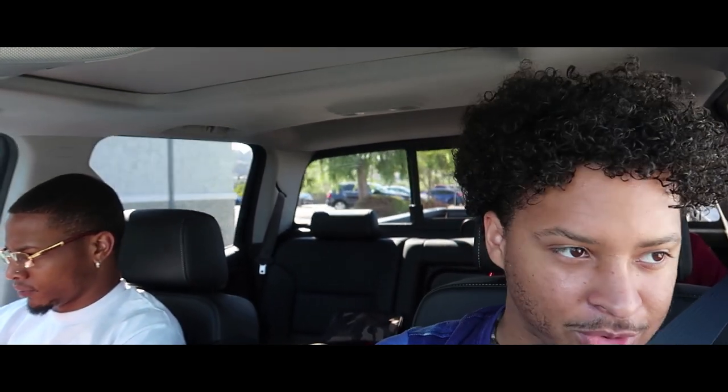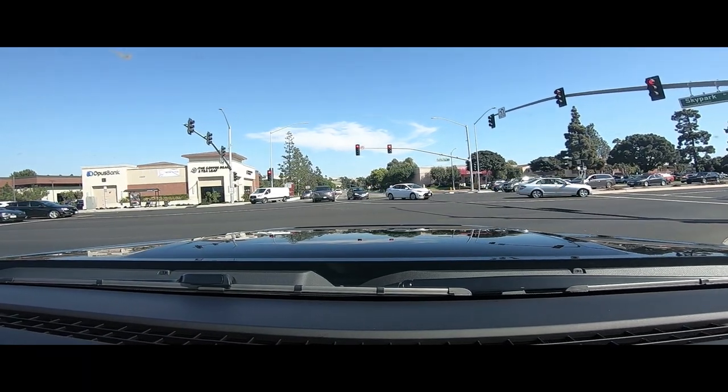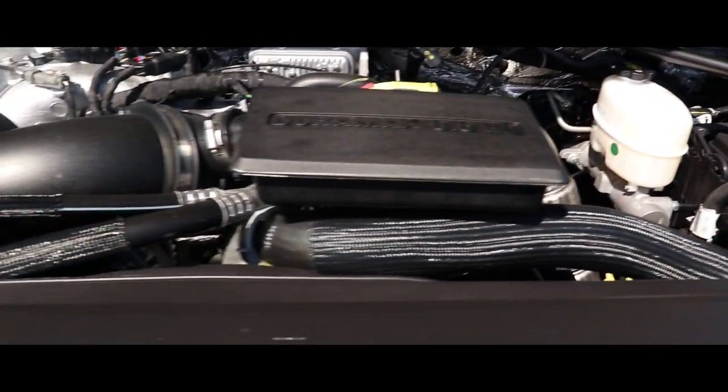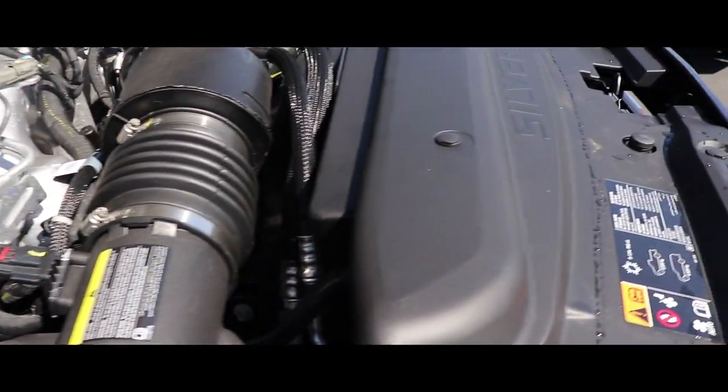So what's it like driving a 2019 Chevrolet Silverado 2500 Duramax? Well, I can tell you one thing right now. This is quite a large vehicle, to say the least. This is probably the biggest vehicle I've ever driven, and also the first diesel I've ever driven. It comes with a 6.6 liter L5P diesel, pushing 445 horsepower and an eye-popping 910 pound-feet of torque. That is the most torque out of any vehicle I've ever driven.